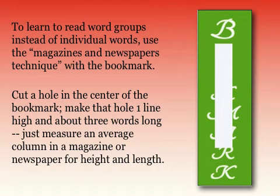To learn to read word groups instead of individual words, use the magazines and newspapers technique with the bookmark. Cut a hole in the center of the bookmark. Make that hole 1 line high and about 3 words long. Just measure an average column in a magazine or newspaper for height and length.